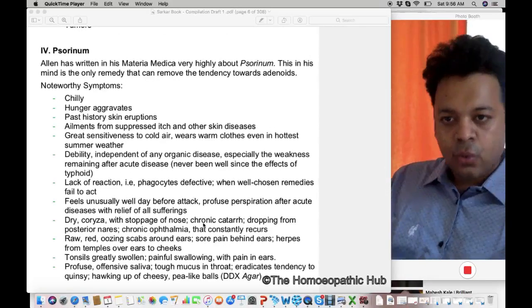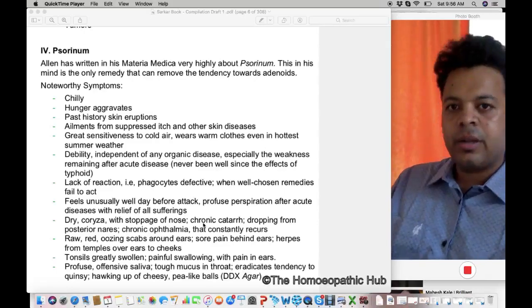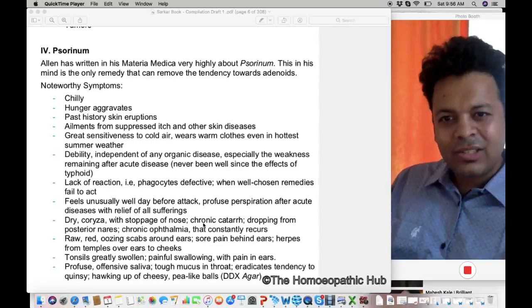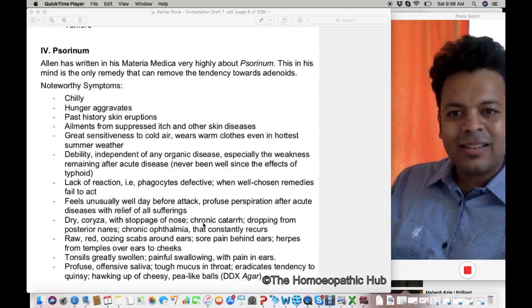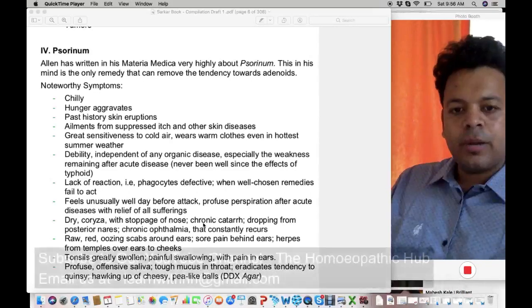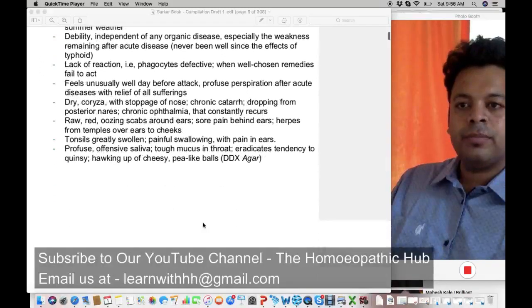Next remedy, Psorinum. Remember, if no remedy helps you, and the child keeps on getting recurrences, the only remedy which can remove that tendency to adenoids is Psorinum. A chilly, very chilly child, dirty child, very hungry child with a lot of history of skin eruptions. Not better by any remedy. Think about Psorinum.